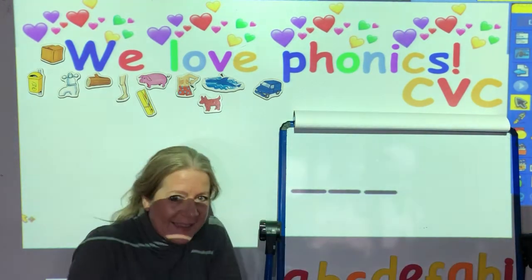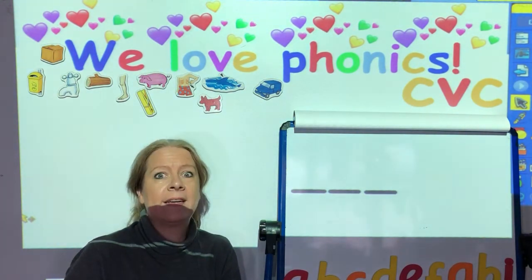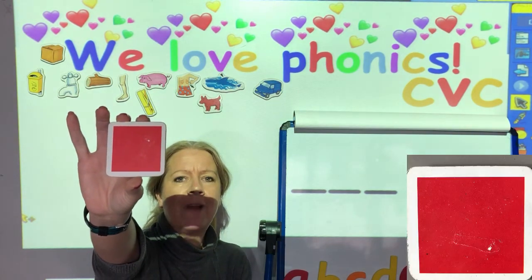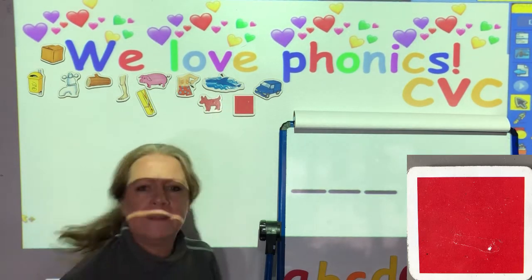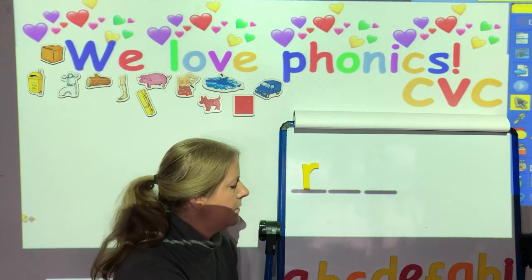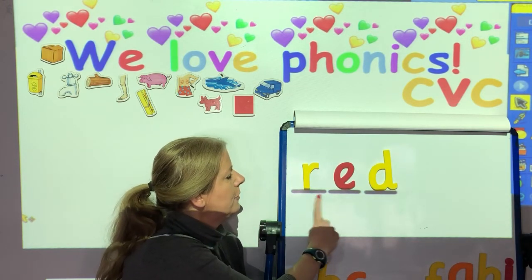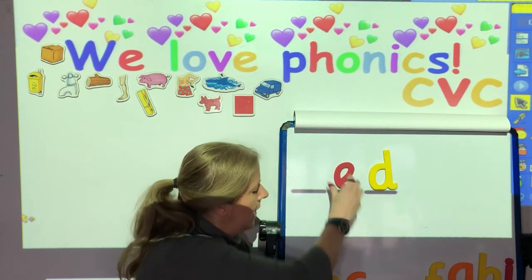Dog in the bag. What have we got? Not peeking. Oh, it's a colour. What colour? Tomatoes are this colour. What colour is it? Red. Well done. What's the first sound in red? And the next sound? And the last sound. Sound it out, everybody. R-E-D. Red. That's for the colour red.